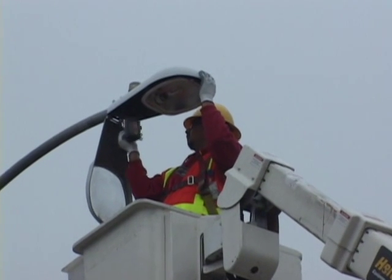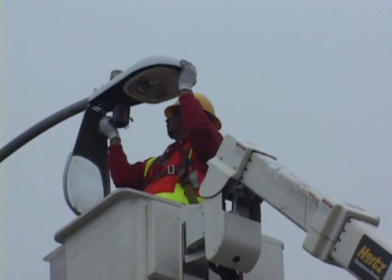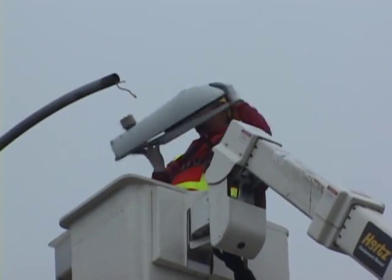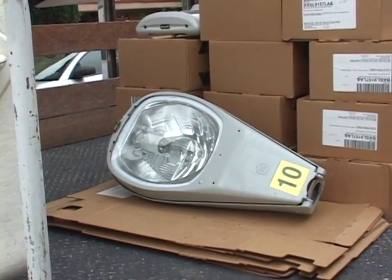What happens to those old units once they're taken down? Basically, everything is recycled. We store them at our yard, and we have an auction company that comes and picks them up and auctions them off. Okay, so they don't go as replacement parts or anything like that for the city? No.